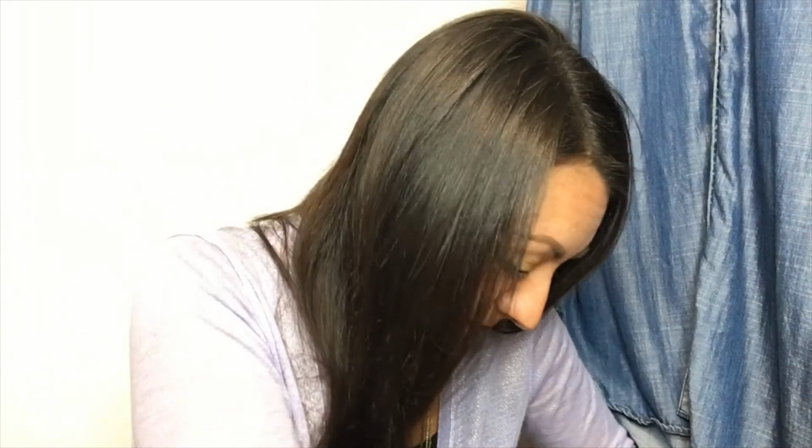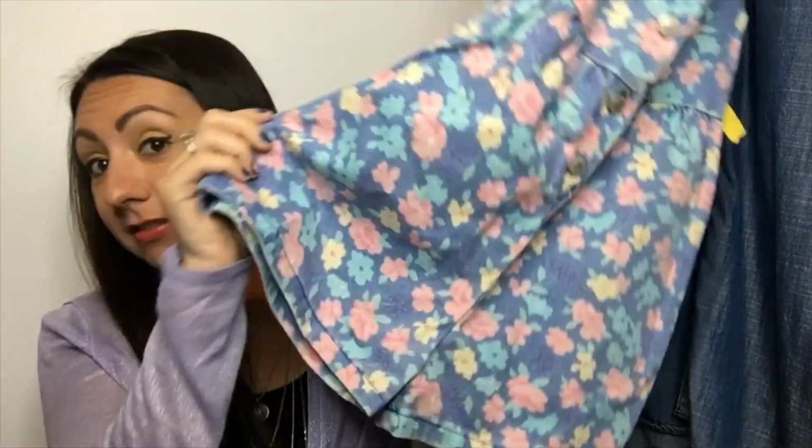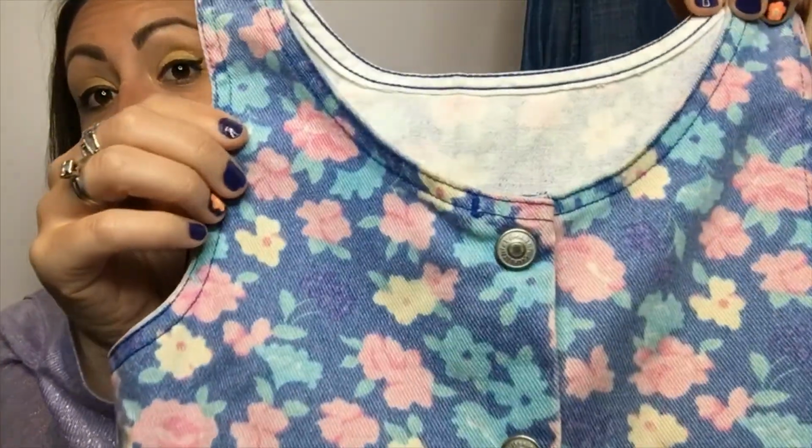Okay, this I kind of got for myself, kind of to resell. I don't have any children yet, but if I had a little girl, I would definitely want her to wear this. It is a little romper, and it's denim. Isn't that cute? There's no size tag on it, but it was only 99 cents, so I'll put it away just for someday maybe.